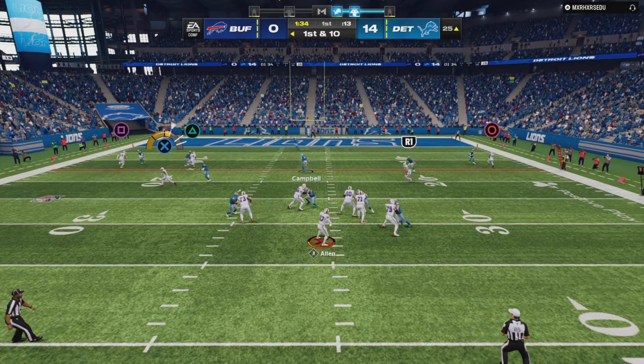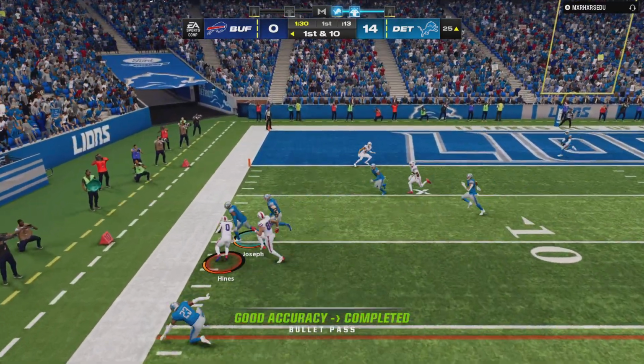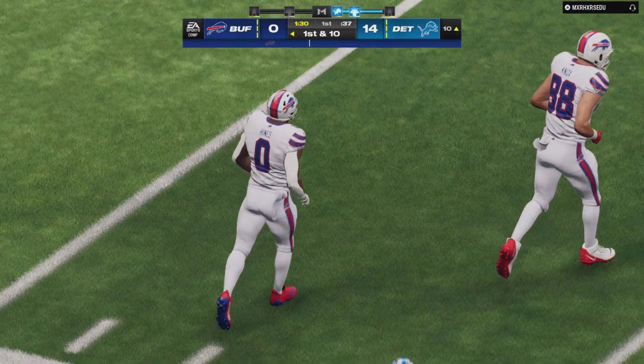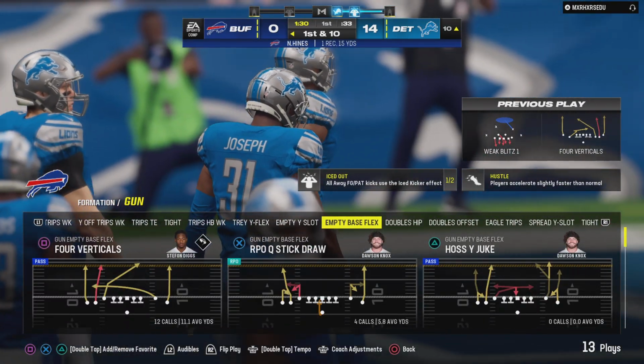To throw, it's Allen. Throws the out route, and he's got it complete to Hines. And he is out of bounds right around the 10-yard line. That's over 40 yards of movement with those last 2 plays.